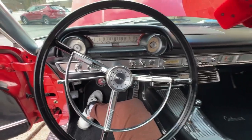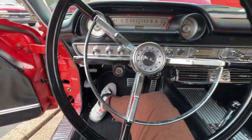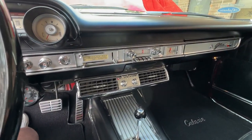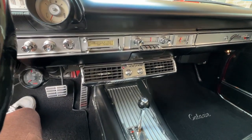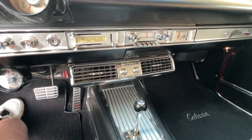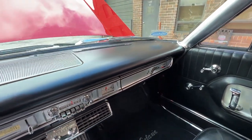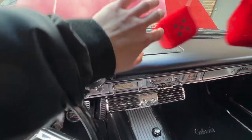Factory steering wheel, factory gauges, and added volt gauge down there. There's your AC controls for the select air. They look like maybe a period correct kind of a system down there. I like it they did that. And now moving the dice out of the way. Dash is gorgeous.